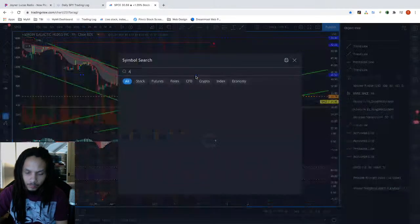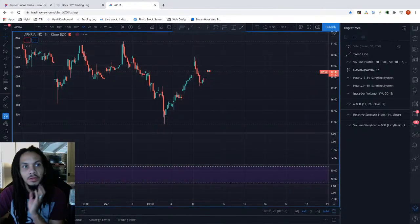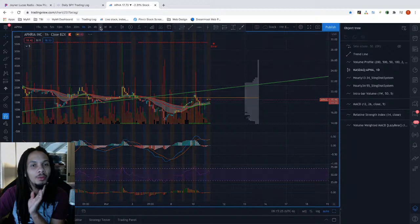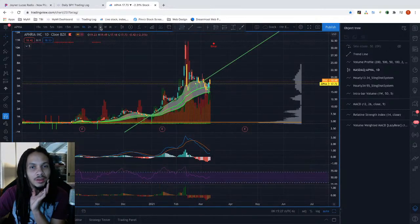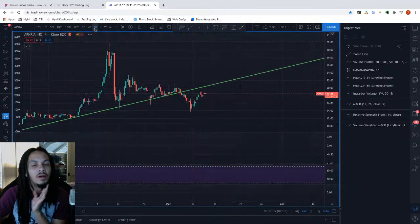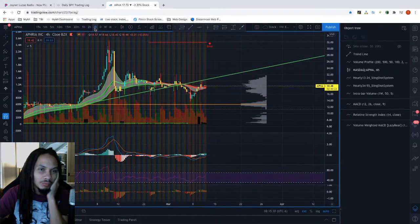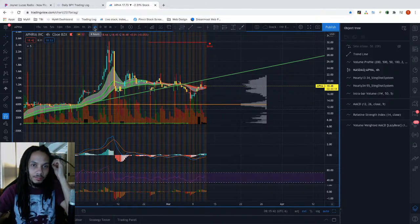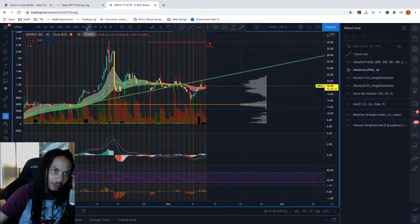APHA. I think this is a Furia. Yeah. I'm trying to remember when they were doing the merger with TLRY. I mean, they're looking like they're trying to bounce pretty heavy on the 1 hour. Doesn't look bad. I'm just kind of honestly pulling back from these weed stocks right now, and it's too much hype in them, and so people are getting caught up in them. I'm not saying they're not going to perform.